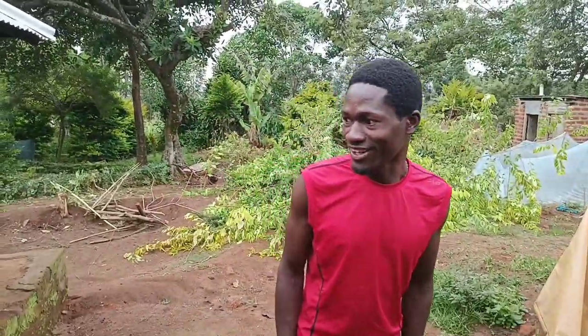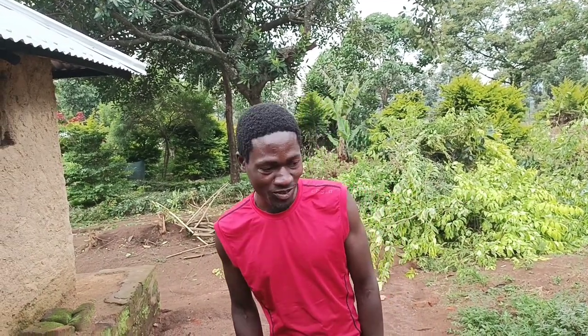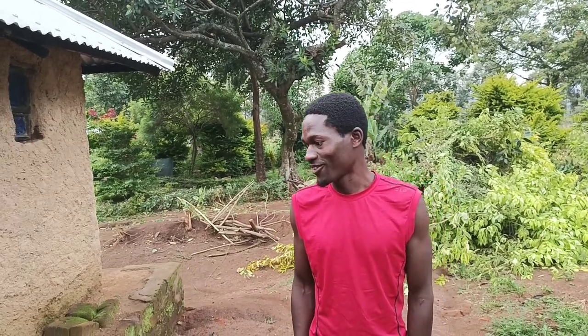According to me, yes, I can see this house is well constructed. I would like to encourage village people like me here to construct or build such a beautiful house like this, which cannot allow a bullet to penetrate through. Exactly. So I would like people to visit our village and see how my village boy is doing well.